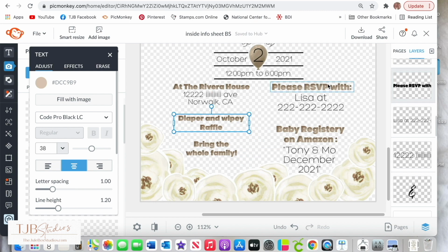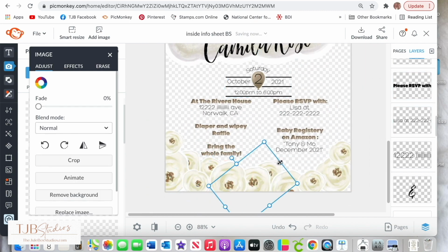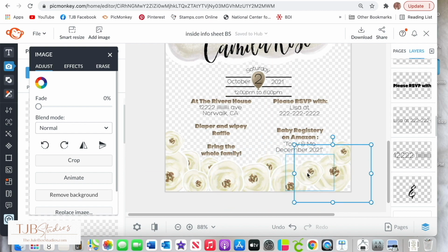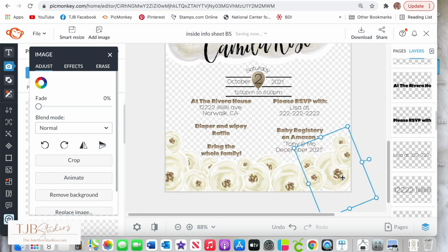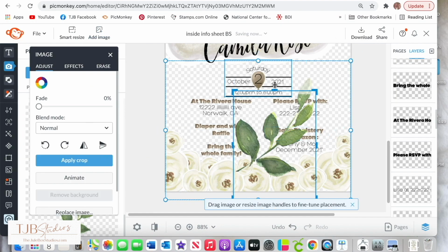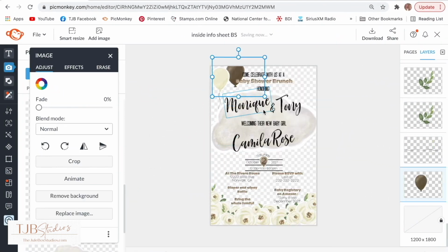So I moved the little titles around a little bit and just messing with the flowers. I wanted it to look nice and fluffy down there. I do bring in the little branch that Teddy is holding, and I'm going to set it behind some of the flowers here so that it has some greenery and pops really nice.